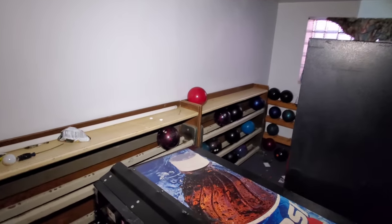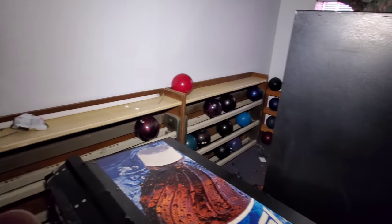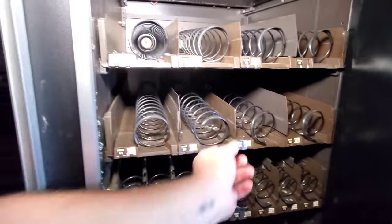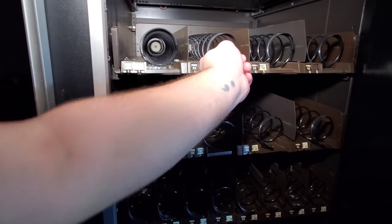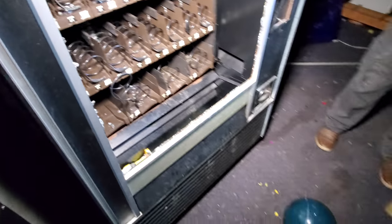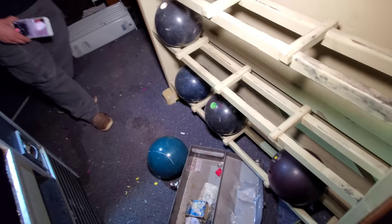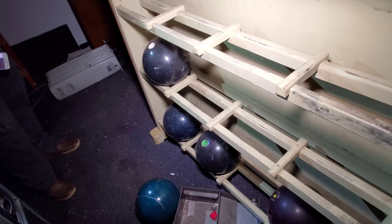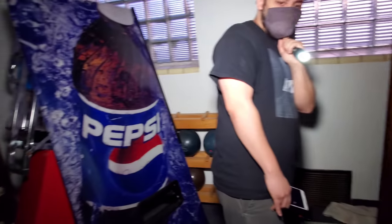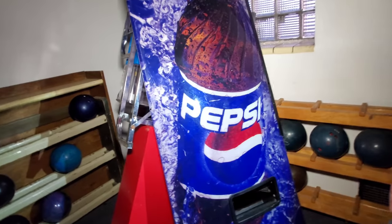Wow. The vending machine right here. The racks of bowling balls. And the old vending machines busted open. Wow. Never been able to actually touch the springs in these. Does anybody want an Aquafina? I'm good. A Moldafina? Yeah, no. Moldafina. Look at the old Pepsi one back here. There's the faceplate for it.